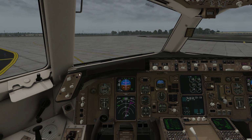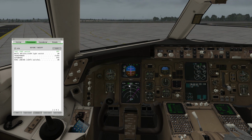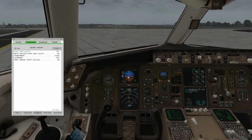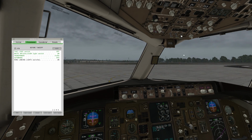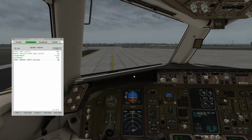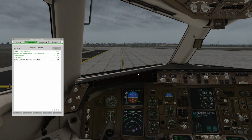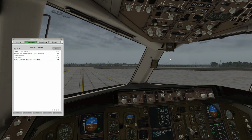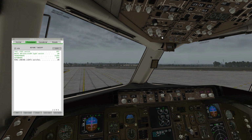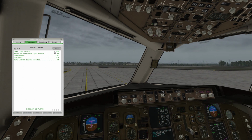Let's do a before takeoff checklist. Taxi light is on right now. Not worried about it. We'll turn that white light on. That's the white anti-collision. That's your strobes. We've got transponder set to TA/RA, auto brake RTO, wing landing light switches. We can turn those on, and we can turn these on too if we wanted to. Boom, boom. On. Checklist complete.